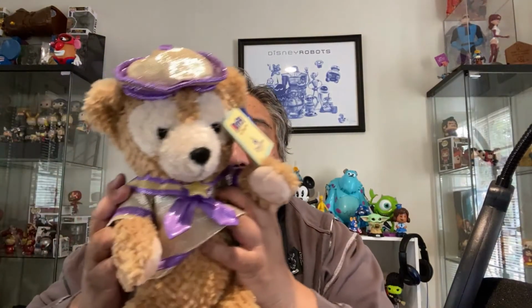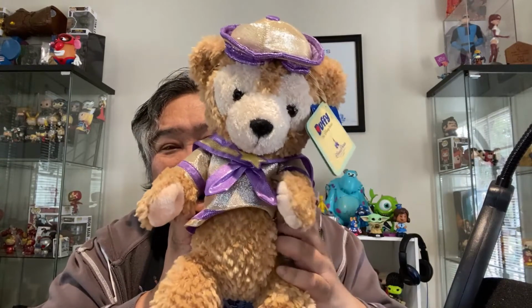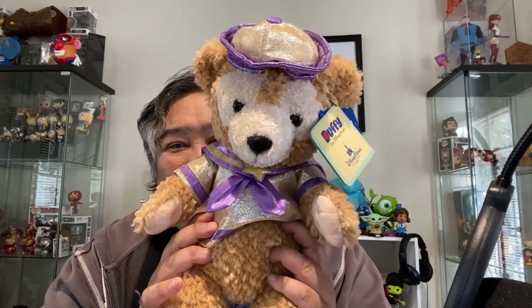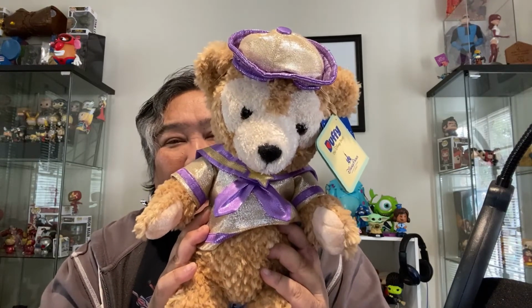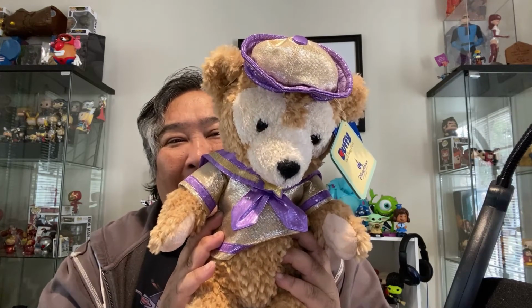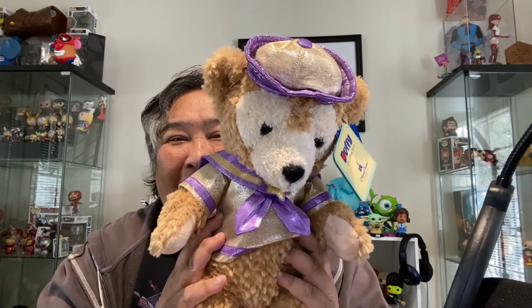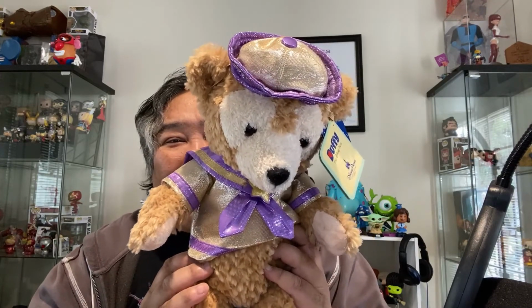Next up, we have Duffy from the 2013 event, Disney Dreamers Everywhere. It's such a special piece to me because that event was so wonderful. I had such a great time. But Duffy also serves as a reminder of all the good times that I've had. I've had Duffy for different occasions and different events. Whenever I'm feeling down, I look at my Duffys and it reminds me that I've had a really good time in my life. So that's my Duffy here, and I just love him.